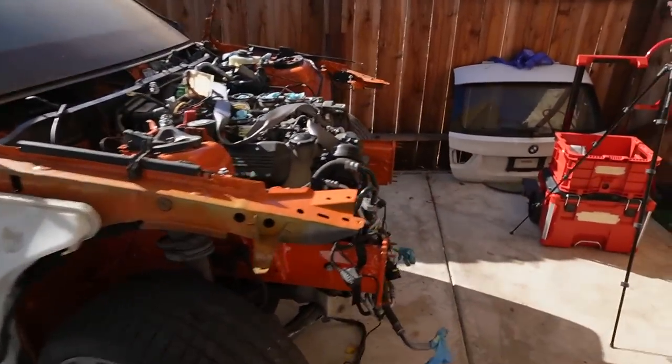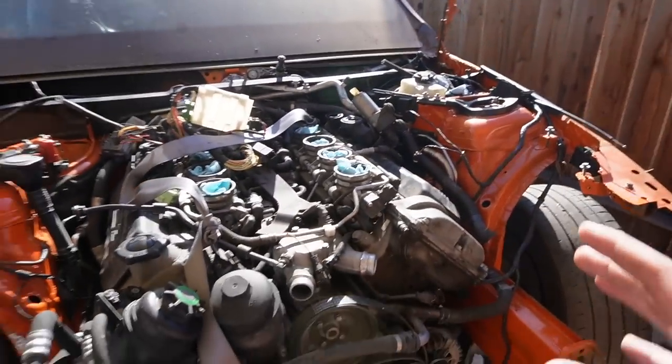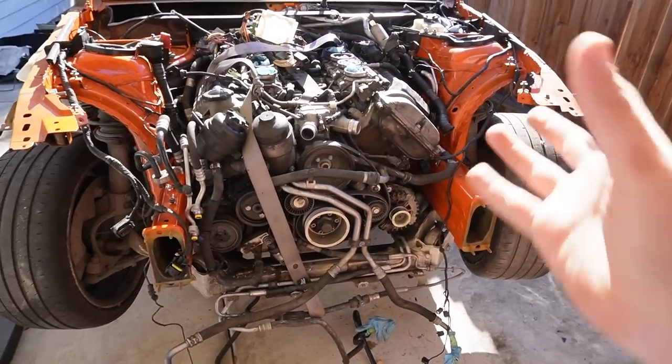Guys, we're making so much progress, and now that the engine and transmission is in here, we have a lot of things we need to move around, a lot of maintenance we've got to get done as well. I know a lot of you guys are going to be like, Nour, why didn't you do the rod bearings when the engine was out?